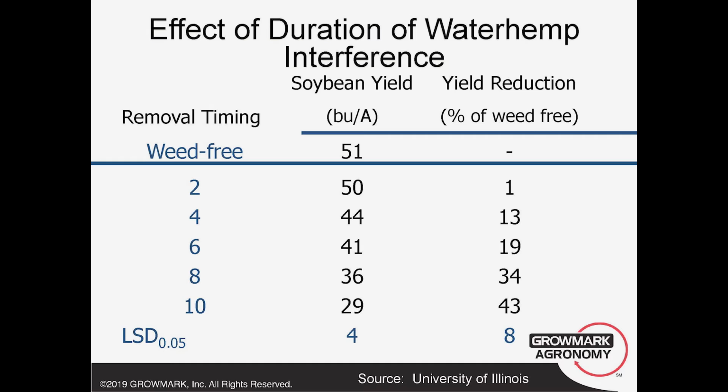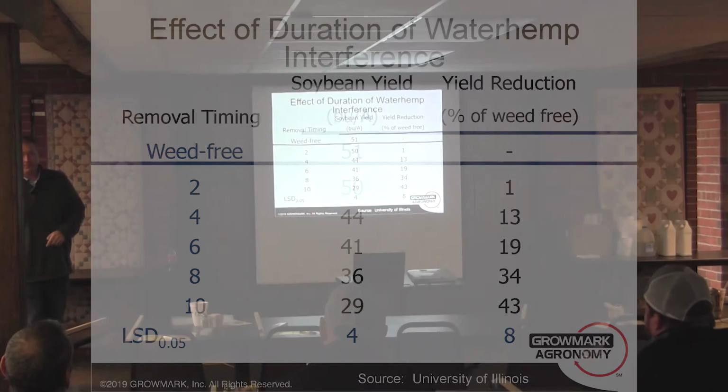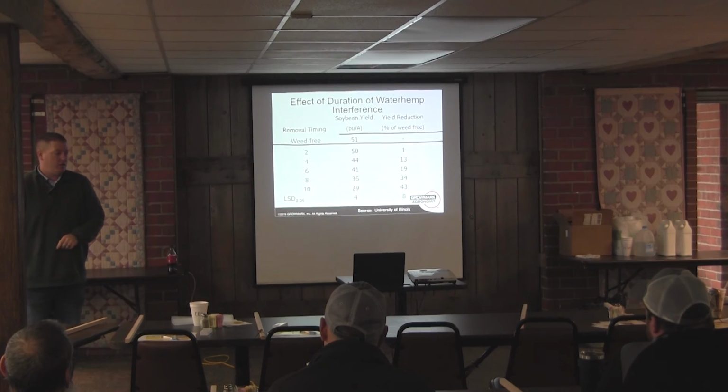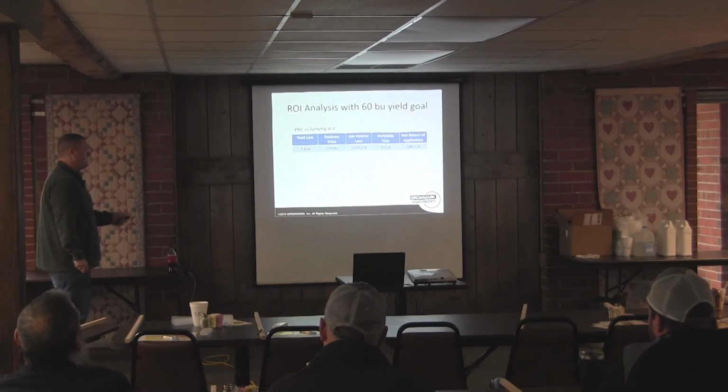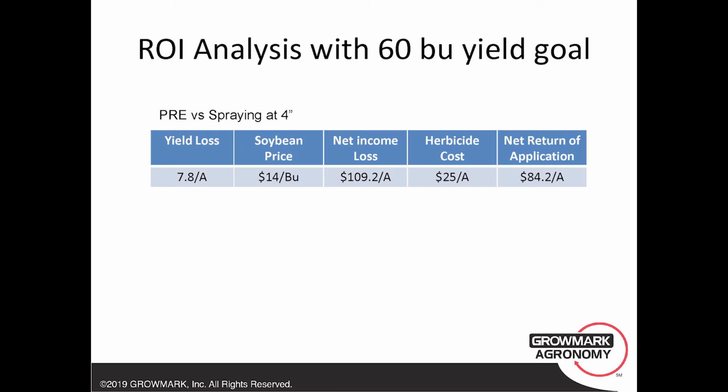And this just shows that, right? Whenever they didn't put on a pre and it wasn't weed free for the first 4 inches of the weed, they had 13% yield loss, right? So let's put this in a scenario. We don't put on a pre, what's it look like? Don't put on a pre, we're going to spray our glyphosate or whatever product we want at 4 inches. Well, in that scenario, 7.8 bushel yield loss, right? That's 13% of 60.